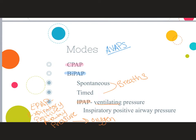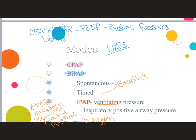So something else about EPAP. We have CPAP equals EPAP. So they're both baseline, which equals PEEP on mechanical ventilation. So those are all our baseline pressures, and they control oxygen. So if you have an oxygenation issue, you're going to adjust either the CPAP, the EPAP, or the PEEP. If you have a CO2 issue, you're going to adjust IPAP.